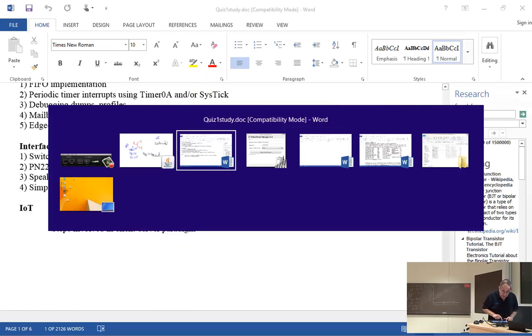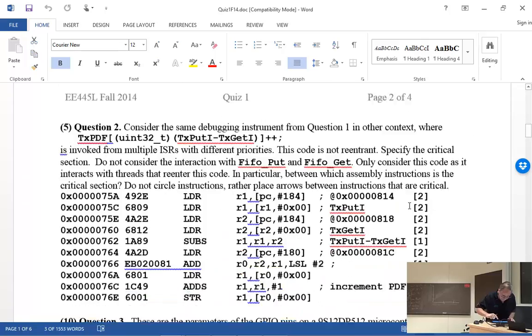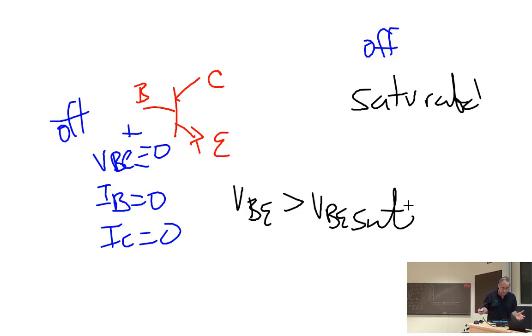And so how do I find that? Right there. On this particular quiz, the number I gave you was 0.6 volts for VBE saturated. So if VBE is greater than 0.6, you're in saturation. See that? All right, the other thing about 445L is that the circuits that we're going to interface are really pretty simple.